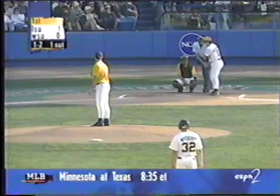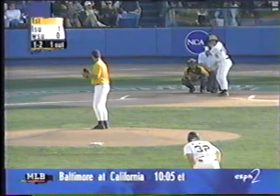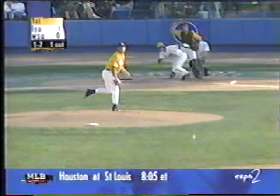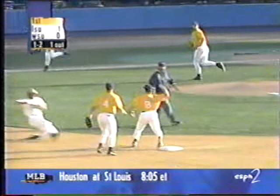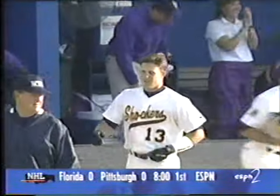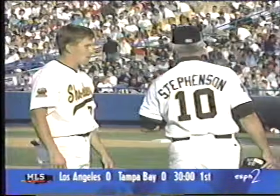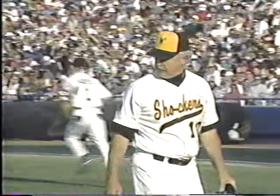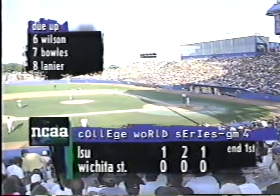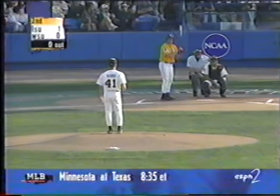Yarnell, an experienced player, used to being out there, 111 and a third innings pitched this year. Hit right back up the middle. One and two. A 6-3 double play as Jason Williams finishes the inning. McCullough bangs into a double play, and LSU at the end of one has a 1-0 lead on Wichita State. The home run was a part of it, and the double play erased the rest.